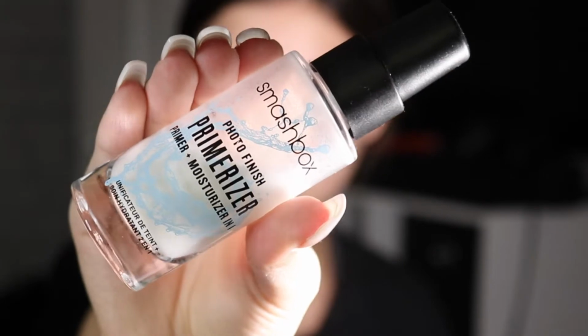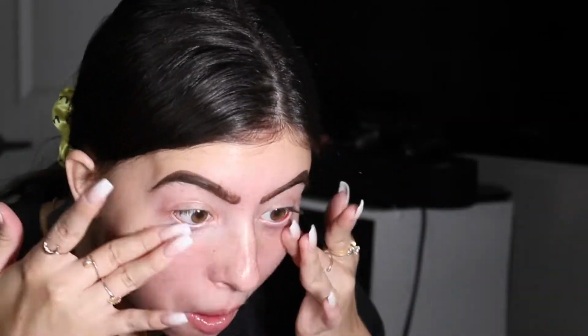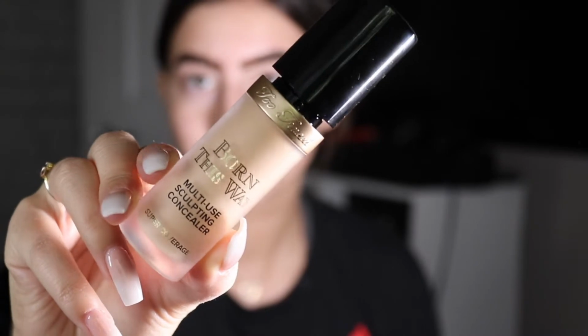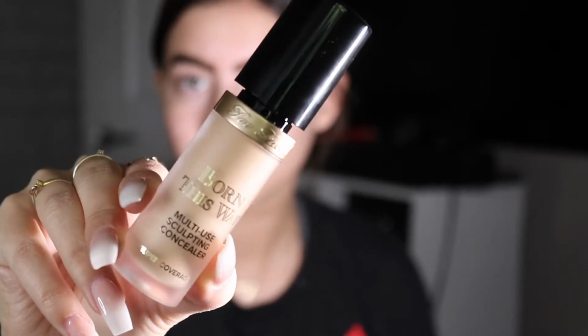I'm just going to be using my Smashbox Primerizer to prime my skin. Lately, I've been really loving using concealers instead of foundations. It's just I can show my freckles through it, and I've just been obsessed with doing this. So I'm using the Born This Way concealer, which is an amazing concealer, by the way. Like, if you haven't tried it, you definitely need to.